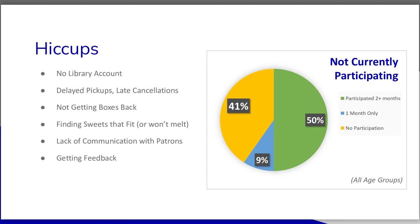As with any process, we did have some hiccups that we had not foreseen when we started it. The no library count. We assumed that everybody who signed up would have a library account, that people who didn't wouldn't be interested or that they would understand what we were trying to do. That was not the case.